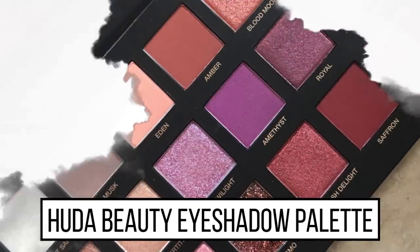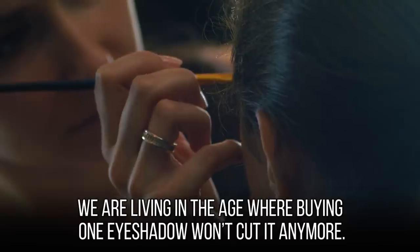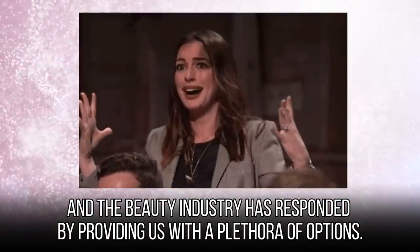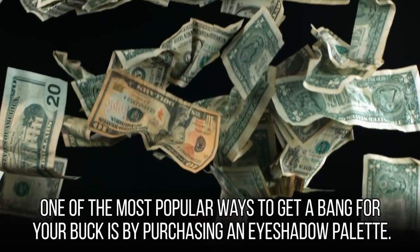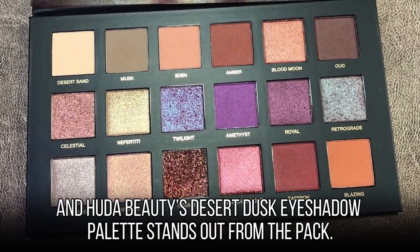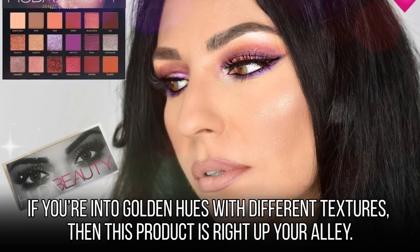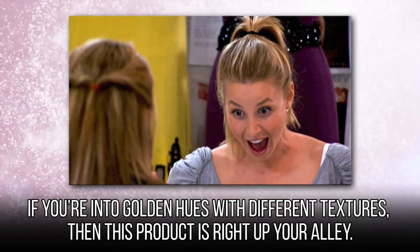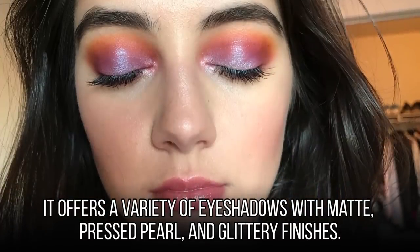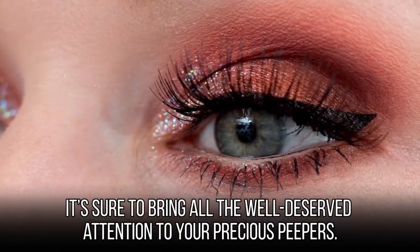Huda Beauty Eyeshadow Palette. We are living in the age where buying one eyeshadow won't cut it anymore, and the beauty industry has responded by providing us with a plethora of options. One of the most popular ways to get a bang for your buck is by purchasing an eyeshadow palette, and Huda Beauty's Desert Dusk Eyeshadow Palette stands out from the pack. If you're into golden hues with different textures, then this product is right up your alley. It offers a variety of eyeshadows with matte, pressed pearl, and glittery finishes. It's sure to bring all the well-deserved attention to your precious peepers.